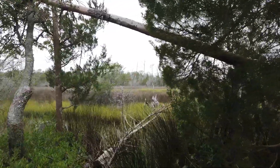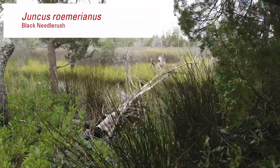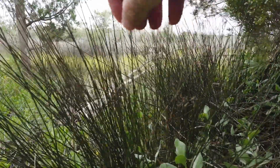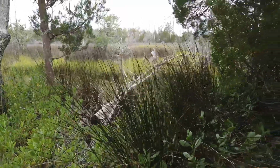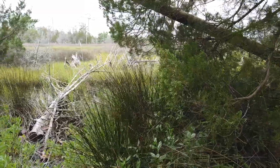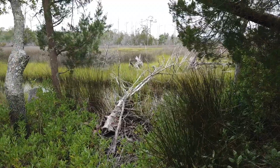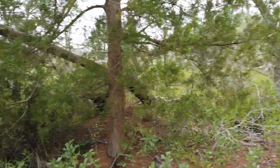Here's a plant that I don't think that we've talked about. It's the black needle rush. That's this one right here. This plant right here with these long, straight, sharp points on there. It can be a pretty vicious plant, but as you can see, it's nice and dark. That's where it gets its name, black needle rush. Those points on the tips of those leaves are very sharp.